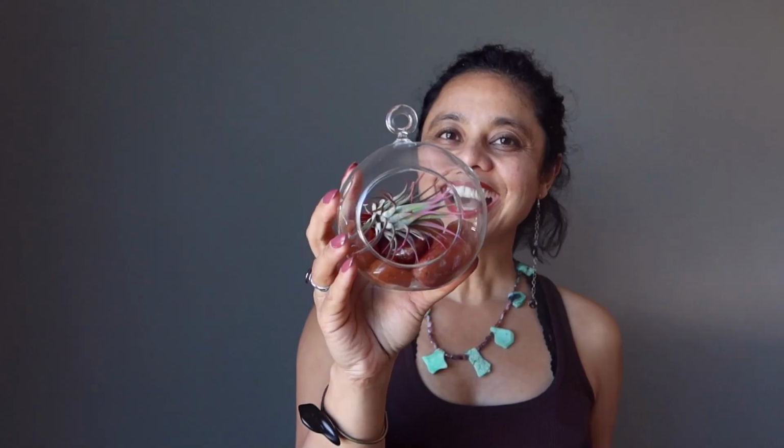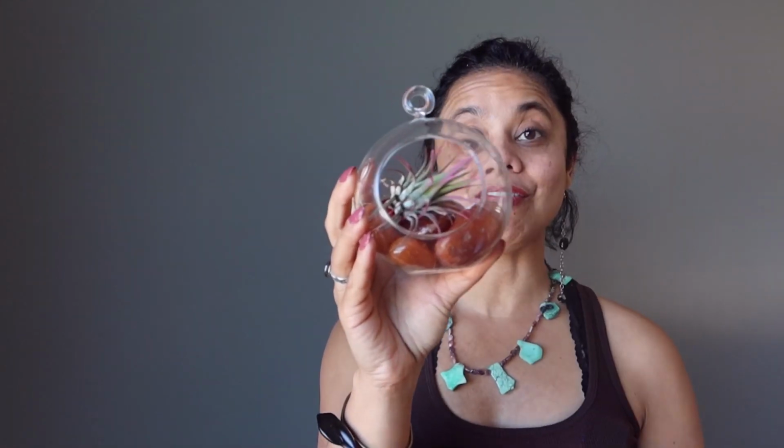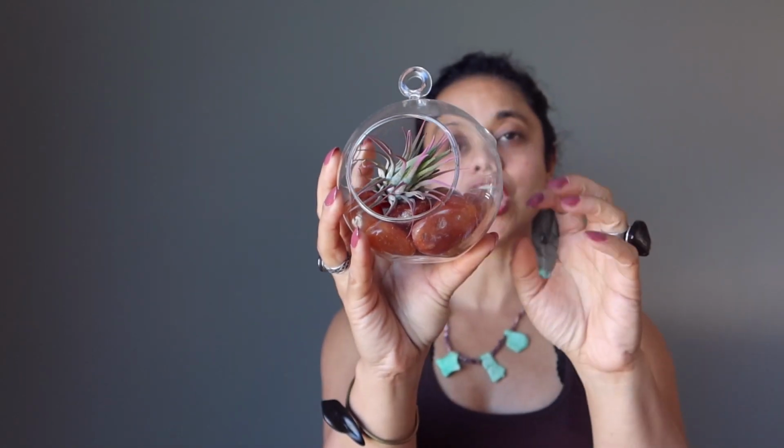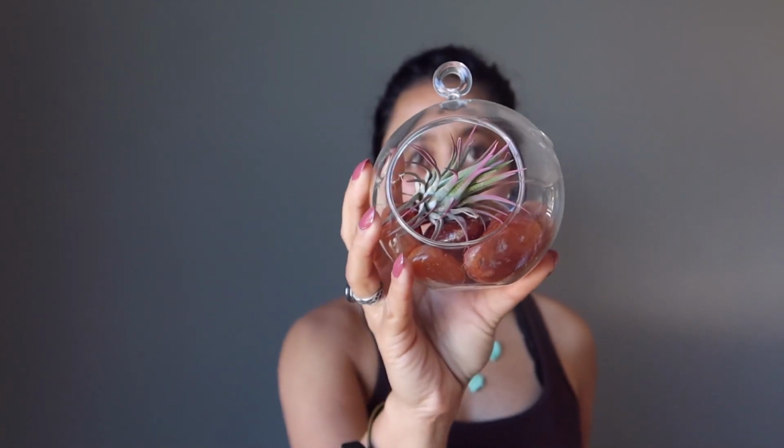You can also place these stones that won't be damaged in water in your aquarium or your pond, whatever you have. So just make sure that the stones that you are using in water will not be destroyed in water. Another idea for your tumbled stones is to line your terrarium or your potted plant with the tumbled stones. Here I have an air plant and a bunch of carnelian tumbled stones, so it contrasts the colors very nicely and it's a very natural looking display piece.